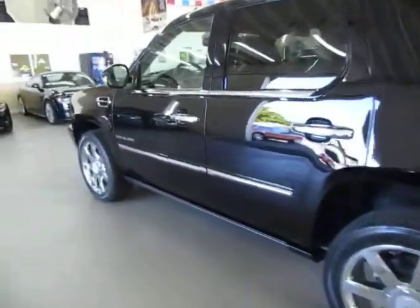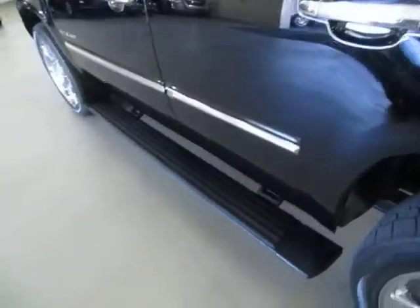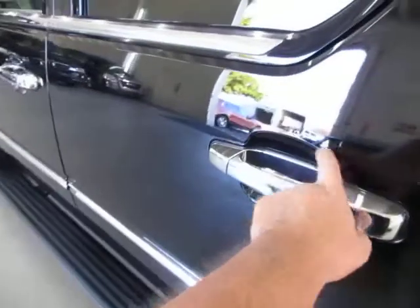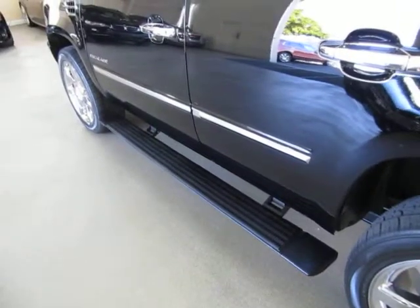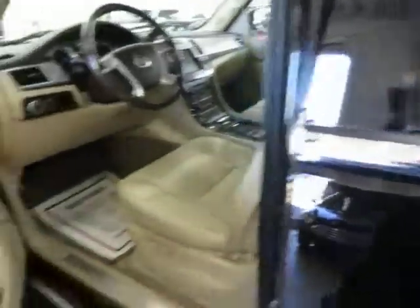Like I was saying, we got power running boards. You just go ahead and open up here. I'm just going to leave it ajar so you can see. All right, now when you close the door, they retract. There's also a button that I'll show you where you can keep them open the whole time or closed the whole time.